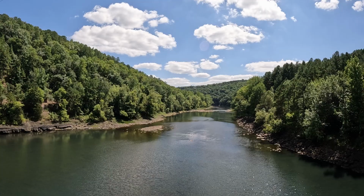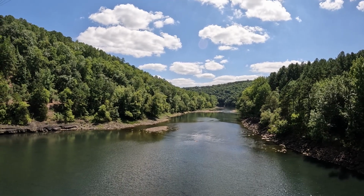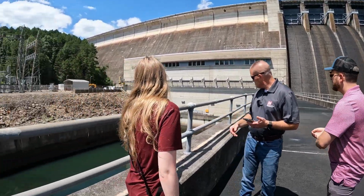This river is about to get maybe, I don't know, 5 to 10 feet deeper depending on where you are, I guess. There you go. Oh wow. Oh wow.